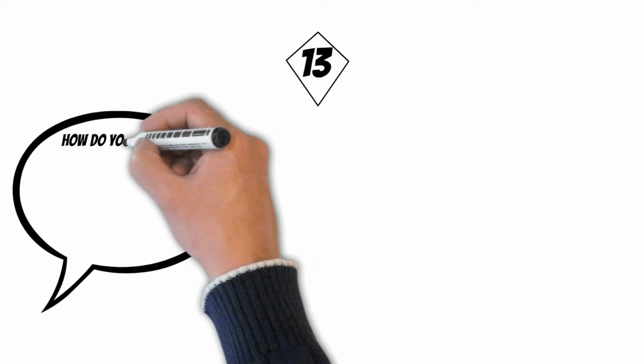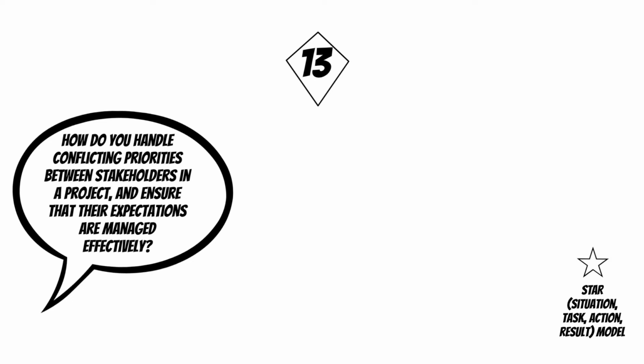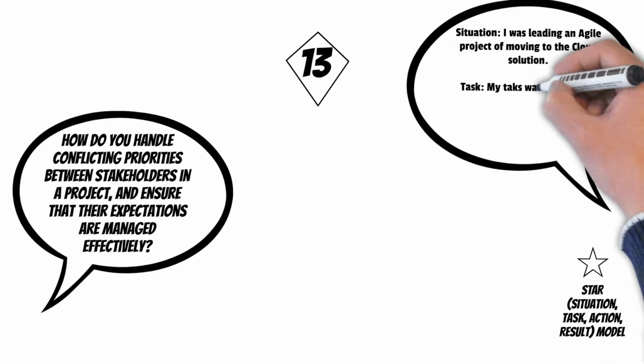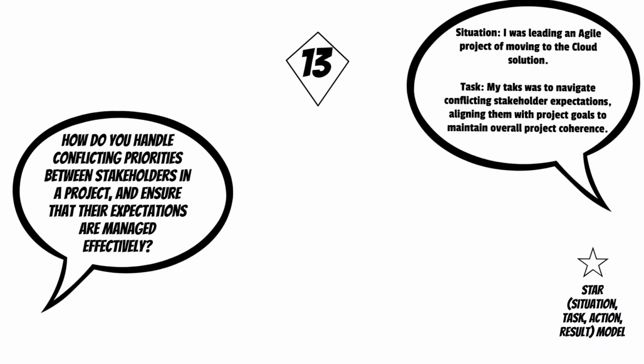How do you handle conflicting priorities between stakeholders in a project and ensure that their expectations are managed effectively? I was leading an Agile project of moving to the cloud solution. My task was to navigate conflicting stakeholder expectations, aligning them with project goals to maintain overall project coherence.